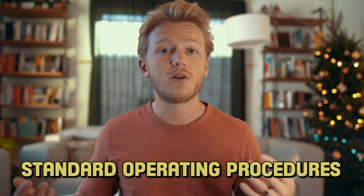We were getting similar questions over and over again, which told us we hadn't done a very good job of clarifying the systems behind what people were doing. So we went through every role at the company and created SOPs, standard operating procedures, to explain how to do every single thing that someone might have to do more than once.